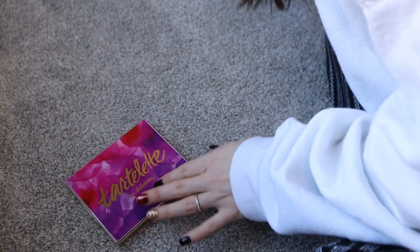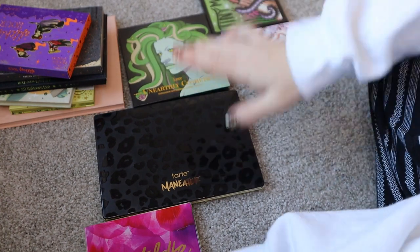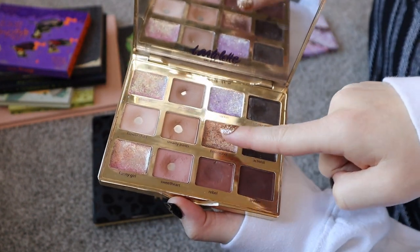Okay, now let's talk about Tarte. All my palettes are kind of way over here. I need to drag them over here. You know what I'm saying? Okay. This was my wedding palette. I always say that. It's so special to me. This is one I will not let go.